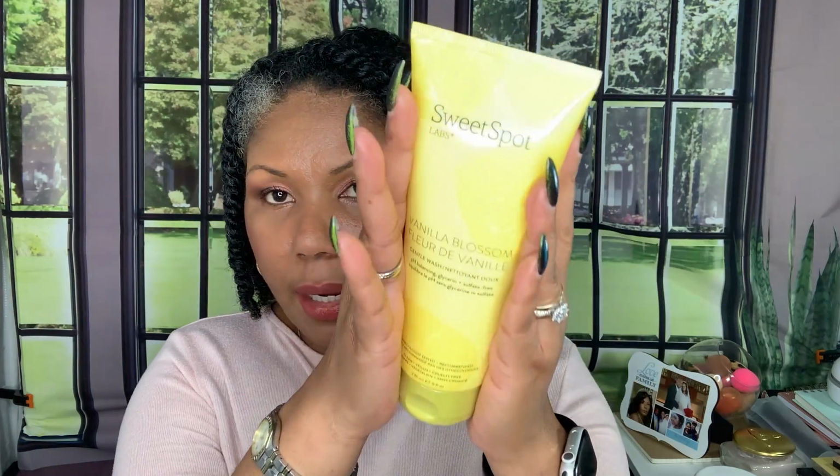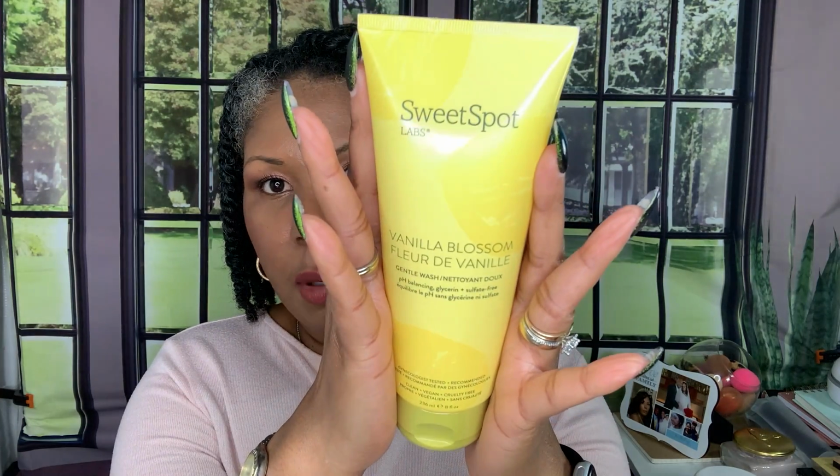My favorite feminine wash, it's now in a repackage, but it's from the same company, Sweet Pea Labs. I always get the Vanilla Blossom one. It could be an overall body wash, but I don't use it that way. It says it's gynecologically tested and recommended, pH balancing, glycerin and sulfate free.